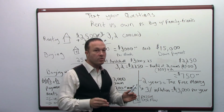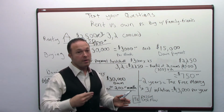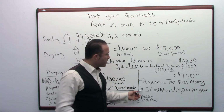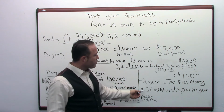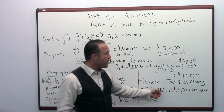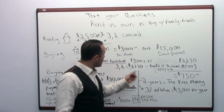So if you make $10,000 tax-free, it's like making $13,000 or $14,000, because it's not taxed. Now, natural inflation, let's say 3% inflation. You buy a house for $450,000 with 3% inflation, and that's right around $13,000 a year.